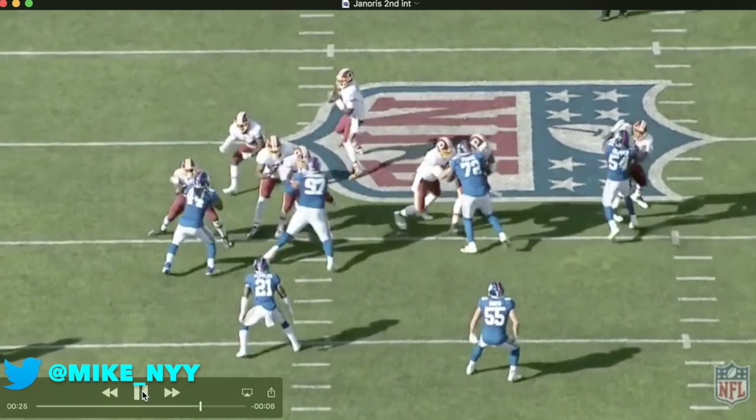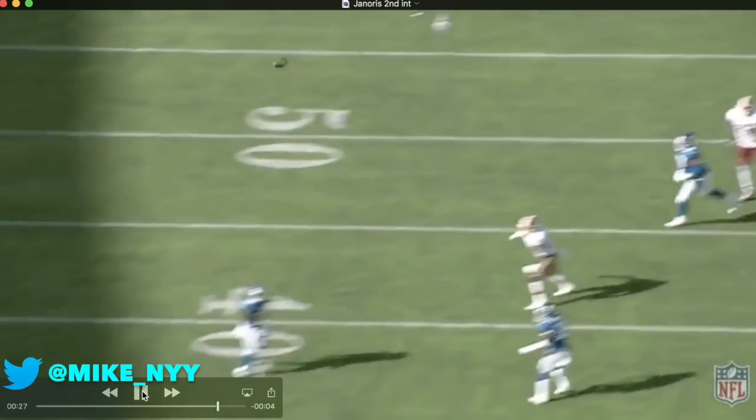As I said, I think this is the last clip. I know I didn't cover every single play in this game because that would take forever, as I always say.